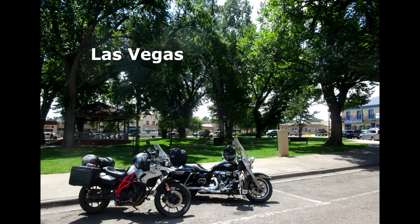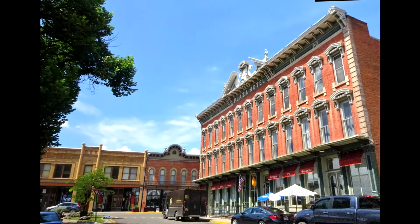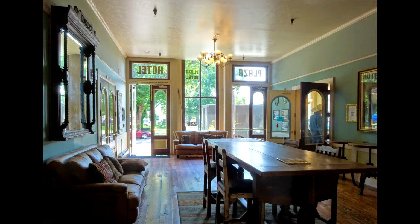In Las Vegas, New Mexico. This is the square around the park in the historic part of town. The Plaza Hotel. We didn't stay here, but we did stop here for lunch.